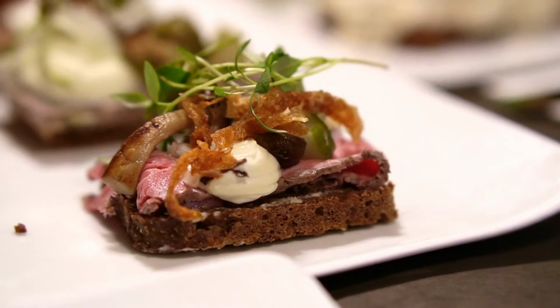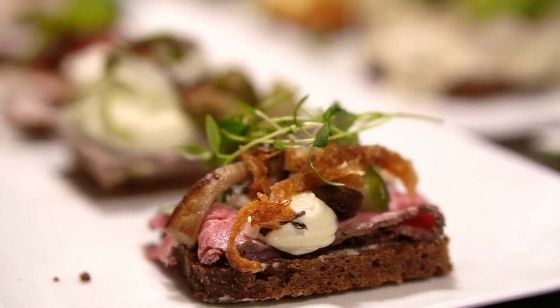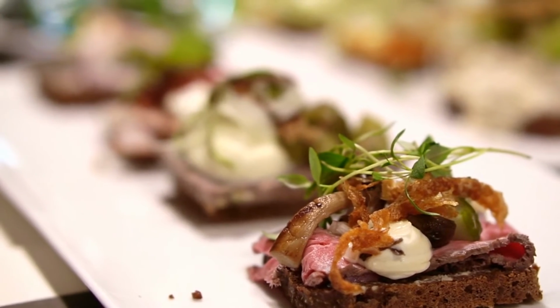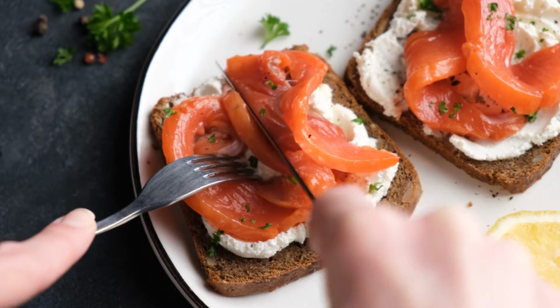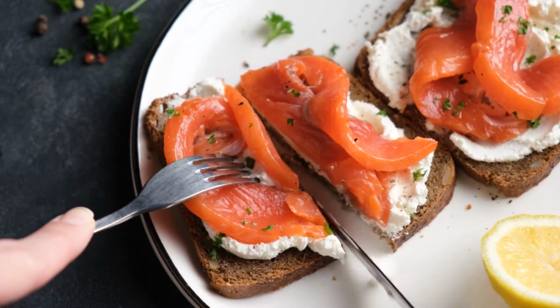Recipes for rugbrød vary, but it's typically made with a sourdough starter, dark rye flour, wheat flour, cracked rye, and other seeds like flax seeds, sunflower seeds, or pumpkin seeds. Ale or beer is often mixed into the dough, which is typically allowed to ferment for 24–48 hours, depending on the desired level of sourness.